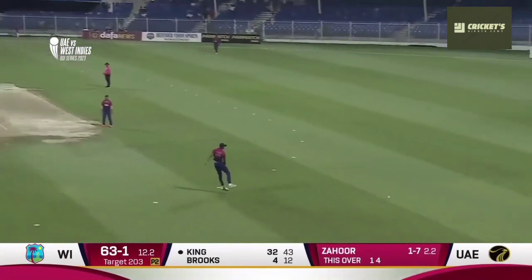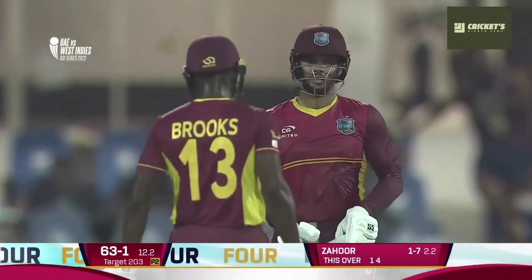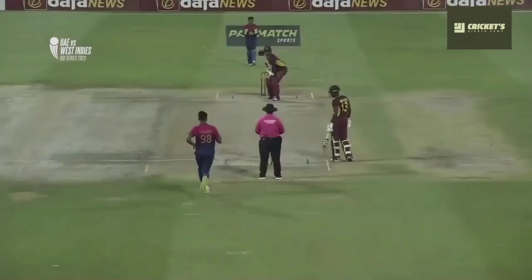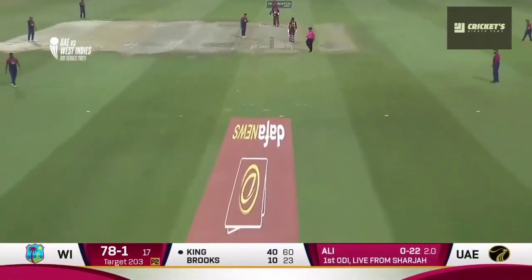This time over long on, mid on, sorry. Riveting stuff from King. He begins to open up. Runs. Ali Nasir back into the attack. Whoa, smashed past him.